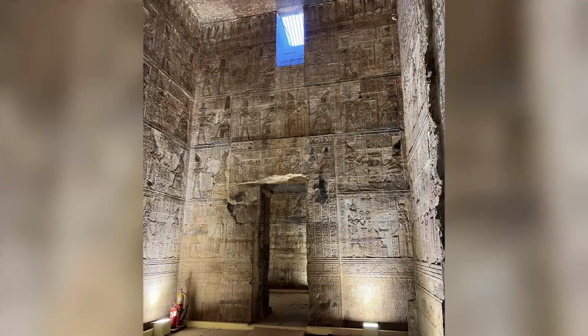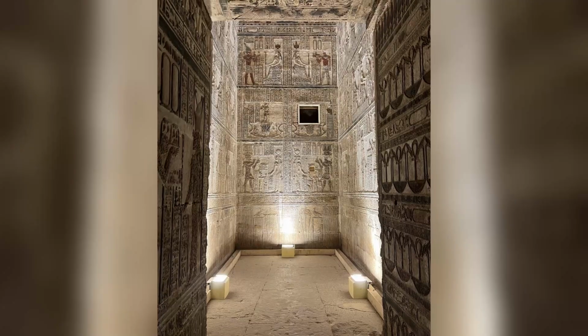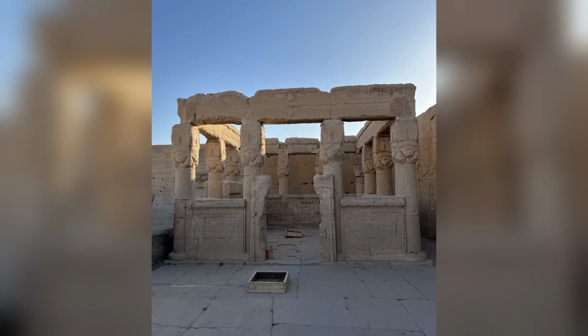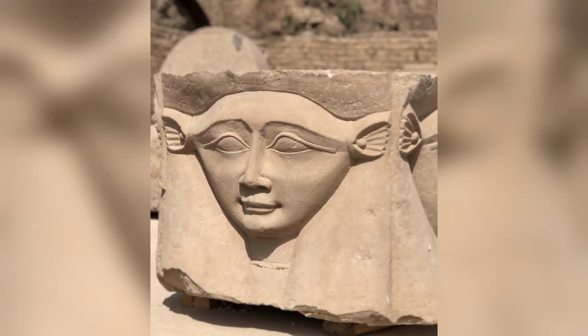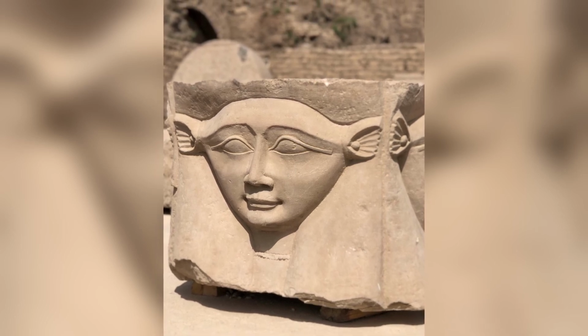From the hypostyle hall, you can access several smaller chapels and sanctuaries, each dedicated to a different god or goddess. The most important of these is the Sanctuary of Hathor, which contains a statue of the goddess herself. The statue is considered a masterpiece of Egyptian art and one of the most famous and well-preserved artifacts from ancient Egypt.